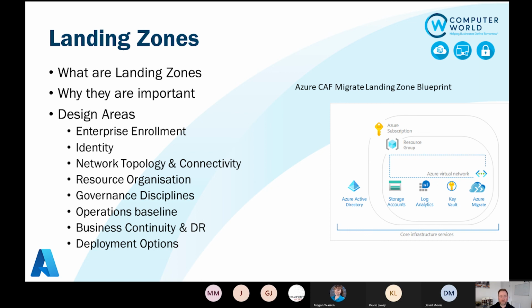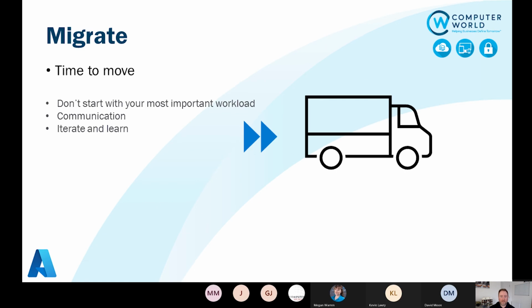So now we're ready to move our workloads. As I alluded to throughout this process, don't start with the most important workload. Start with the easier, low impact, low risk workloads and learn from the experience. Make sure communication happens across the teams, across the businesses, across the organization. Inform your users you're doing this.